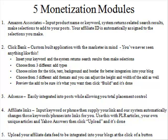Now, ClickBank. We went out of our way to find programmers who are also marketers, and we had them build this application with the marketer in mind. I guarantee you've never seen anything like this anywhere else. Once you get past the standard keyword search to narrow down which product you want to market, you've got 3 different ad types. You have control over all the colors for the title, the text, the background, the border. This helps better integrate into your blog.